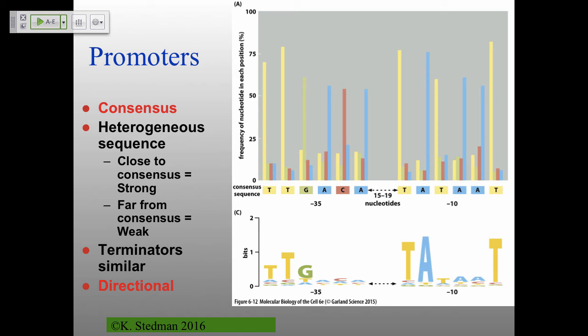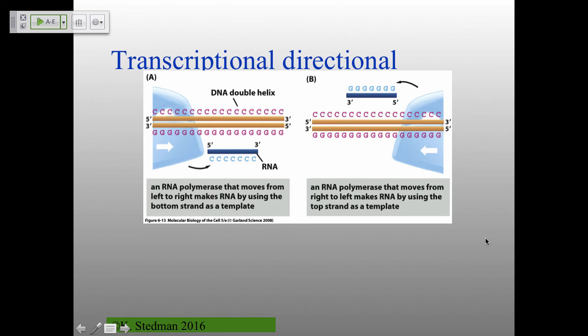Okay, so these are the sequences. A lot of people will just draw these. I love these, what they call sequence logos down here at the bottom. How frequently you have one particular nucleotide is how big you draw any of these individual letters. So you can see here that T, A, sometimes more A's than T's, but not all that frequent here. And then you almost always are going to have a T at this position here.